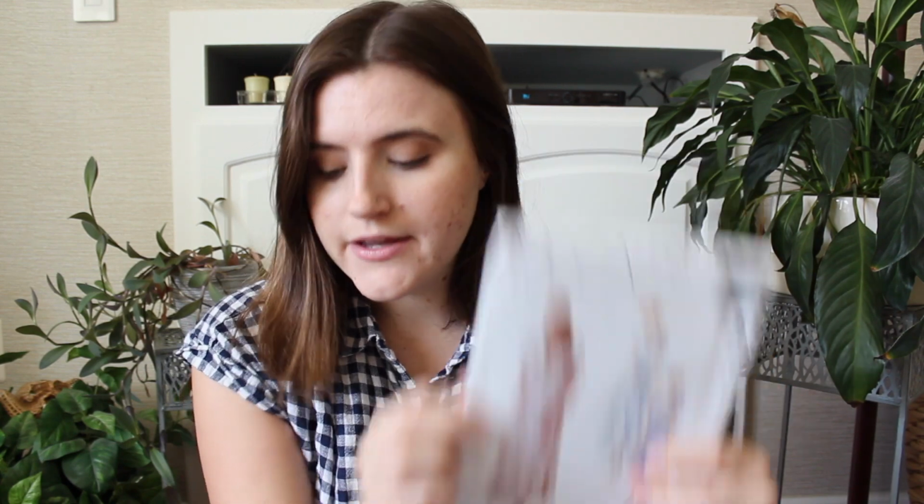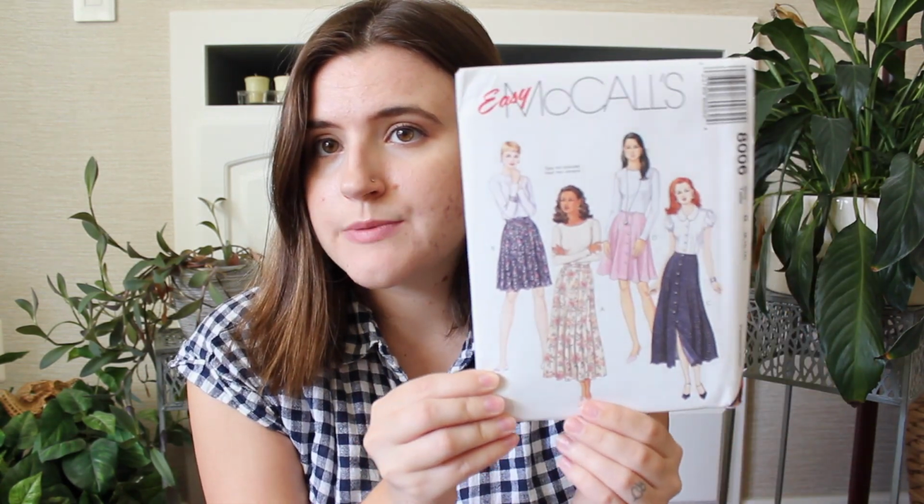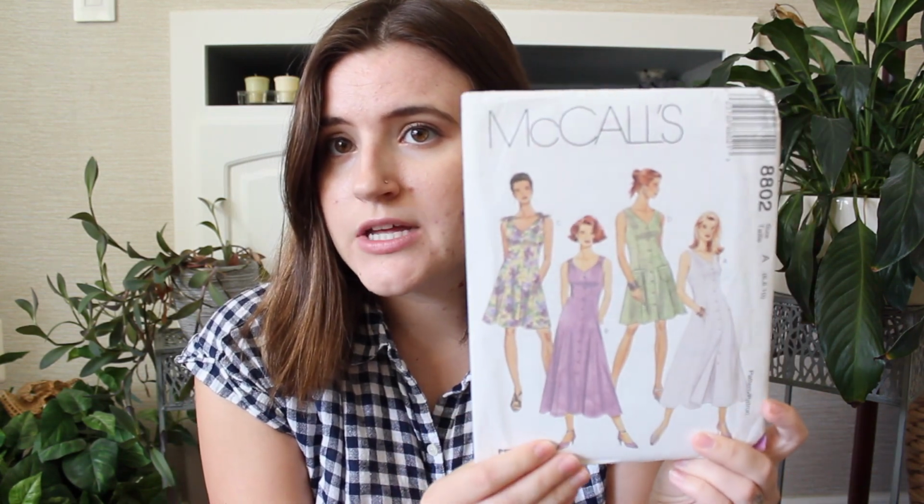You get 2 different styles on here. The next one is this McCall's dress. This is a button-up dress with 2 different sleeve options and a little tie in the back. This next one is also a McCall's pattern for 2 different skirt variations, a shorter skirt and a longer skirt, and these are all button front skirts. I'm probably going to try this one out first because it's labeled easy and I like following easy patterns. And then the last one is again just a button-up dress.